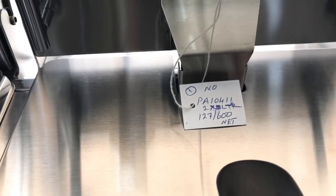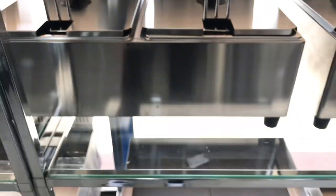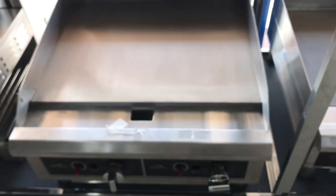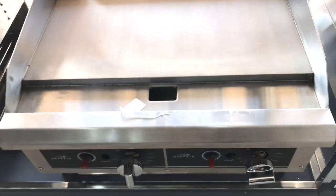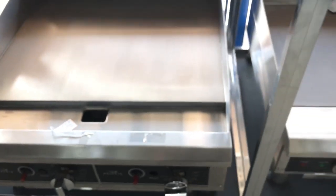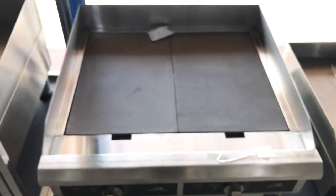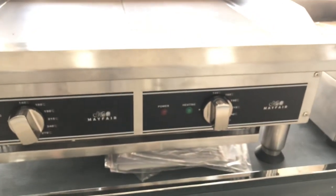And it's only 127 BD. And it's a small grill, mini grill, it's a flat grill. It's 306 Bahrain dinars. So it's not that much guys. You think because these are good qualities.